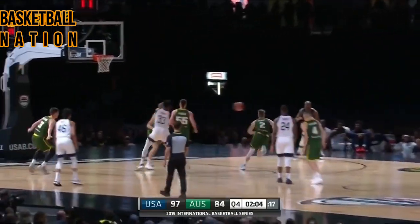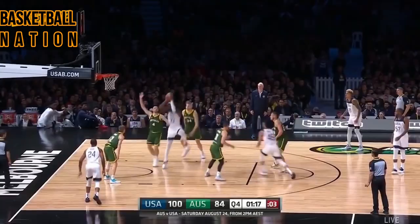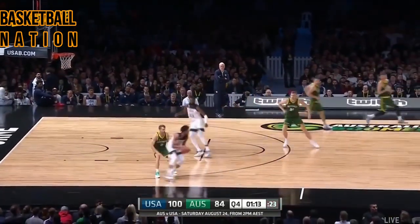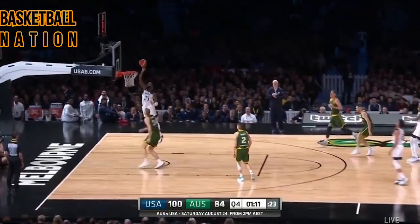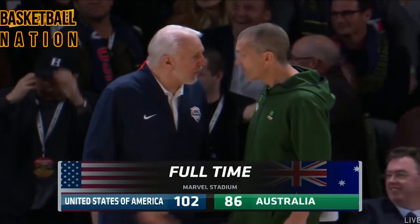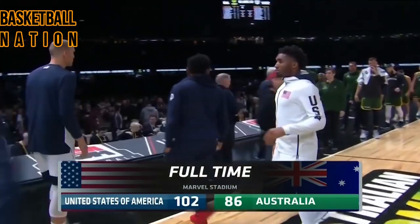And still a 13 on their list. Can only take 12. USA penetration of Brown. Hits the deck hard. Couldn't finish it. Sobey had it, but they've lost it. And Jaylen, 16-point win for Team USA. It's the USA 102 defeating the Australian Boomers 86.